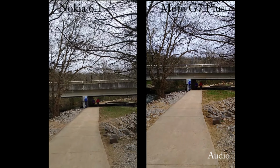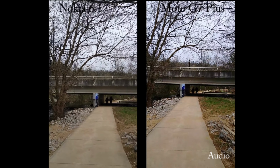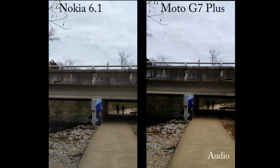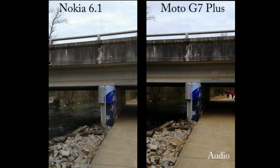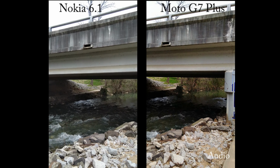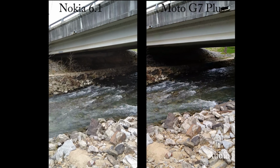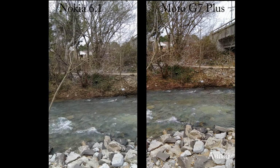Okay, we'll take a little walk over by the creek. You know, I've never done any running with this. Let's try running with this and see how the stabilization looks. You guys let me know how everything looks and sounds, of course, as always. There's our creek flowing freely. We'll use the pan around a little bit.